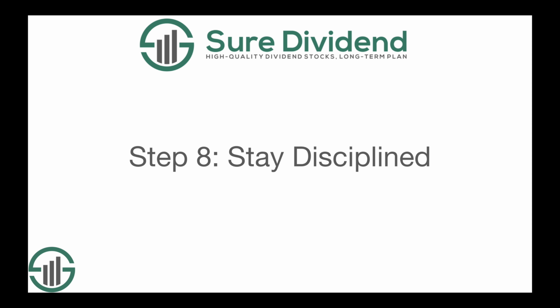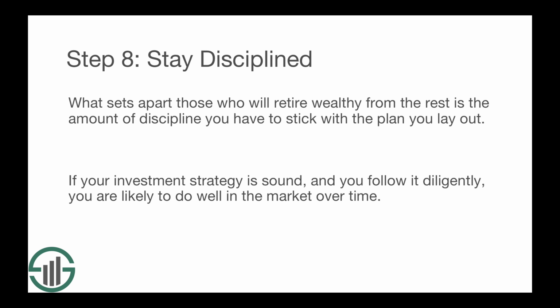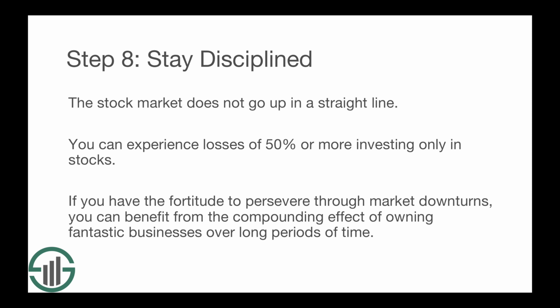Step 8. Stay disciplined. What sets apart those who will retire wealthy from the rest is the amount of discipline you have to stick with the plan you lay out. If your investment strategy is sound and you follow it diligently, you are likely to do well in the market over time. The stock market does not go up in a straight line. You can experience losses of 50% or more investing only in stocks. If you have the fortitude to persevere through market downturns, you can benefit from the compounding effect of owning fantastic businesses over long periods of time.